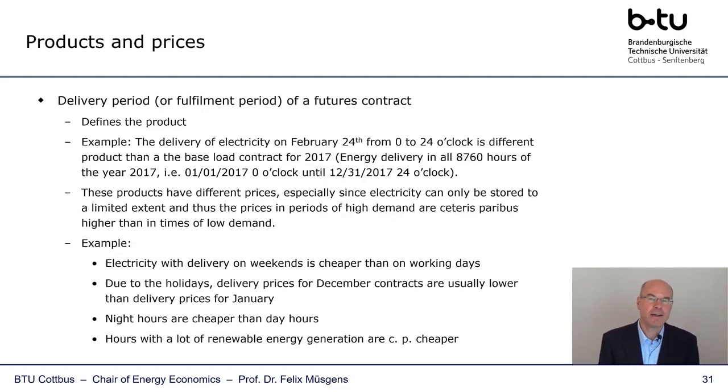Okay, to go a little bit more in detail on this, the delivery period or fulfillment period of a future product defines the product. Example, the delivery of electricity on February 24th from 0 to 24 is a different product than a baseload contract for 2017, for example. Energy which was delivered in all 8,760 hours of the year 2017. So from the 1st of January 2017, midnight, until the end of that year on the 31st of December 2017, also at midnight. So this year is obviously already in the past, but you can also specify yet a different year in the future.